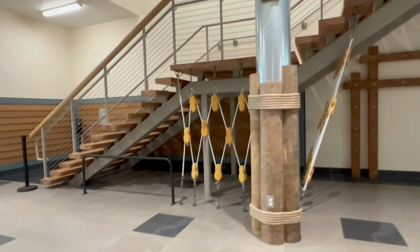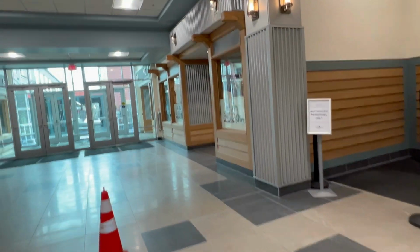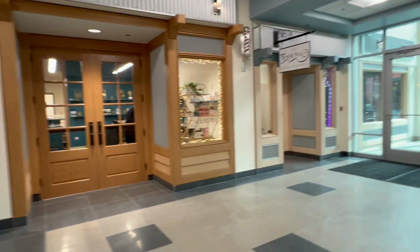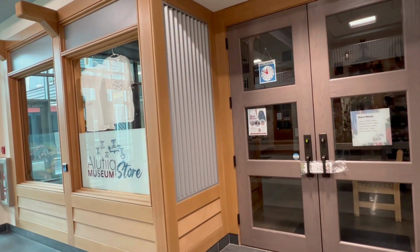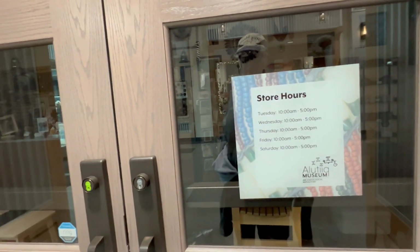It's interesting. Oh, there it is, a Lutet Museum store. I used to work for the Lutet Museum store when I left Kodiak. That's where I was working. Oh, there's a salon. And Kodiak crystals. They're not here. They'll return at 10. Oh, they're not open on Mondays. That's right. Museum stores are not open on Mondays. Dang.